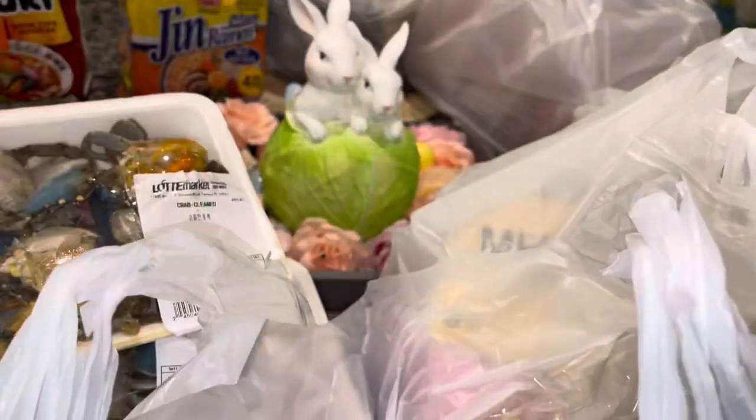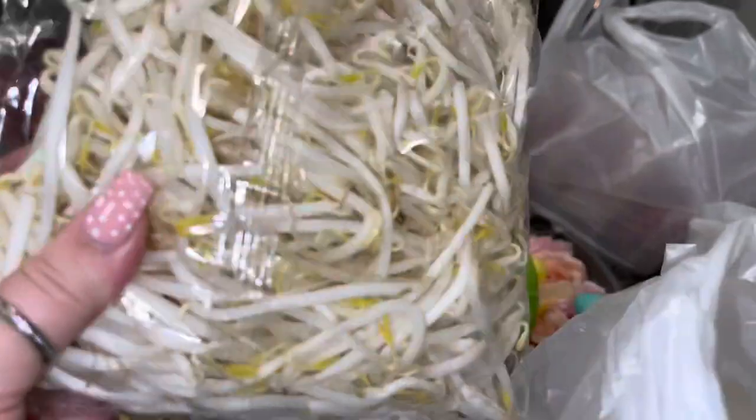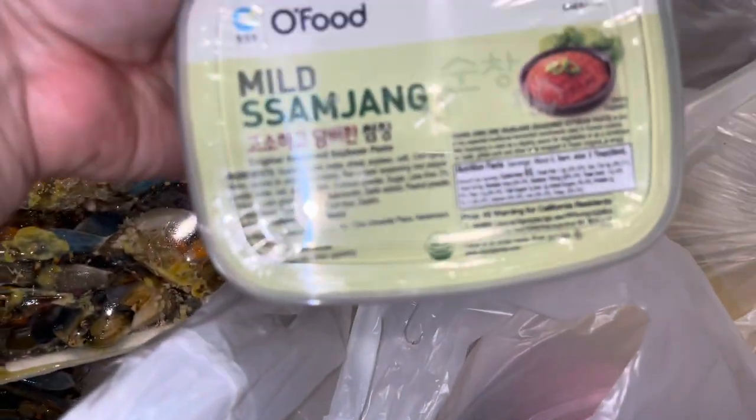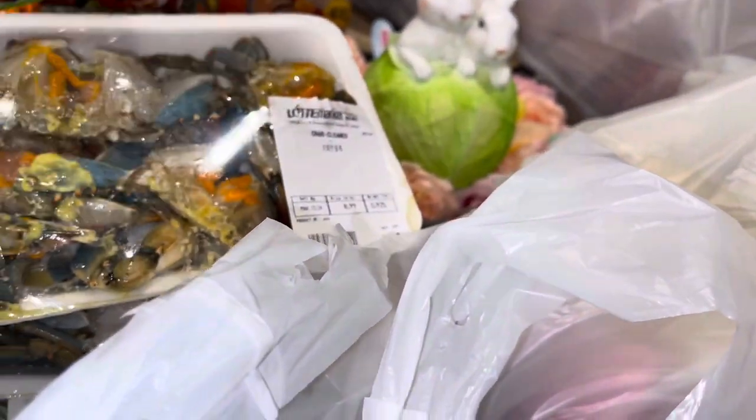Their prices are good. The cilantro was 2 for $1, so I got 2 of them, which I'm gonna put on the blue crab soup. And the scallion was 2 for $1 as well, so I got 2 packs of those. Got the sprouts, because I'm gonna add that at the end when the soup is done. And I got the seasoning, which I'm gonna add for spice.